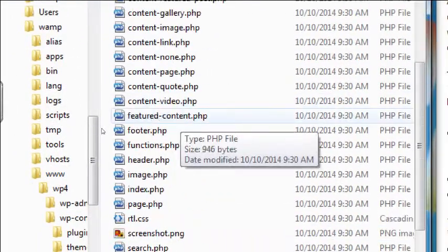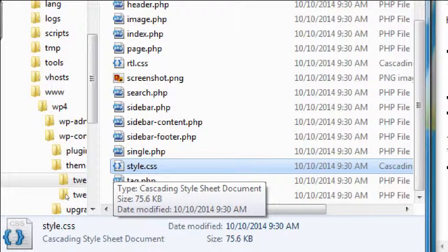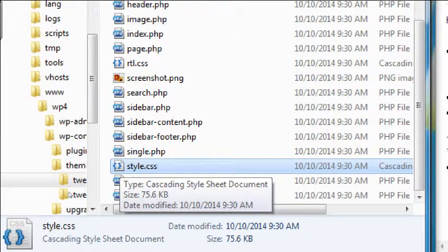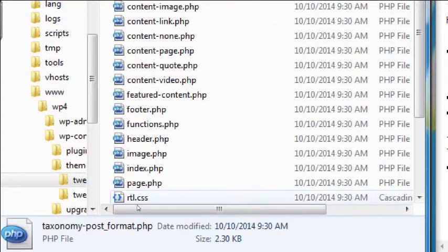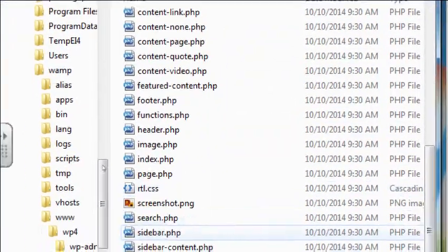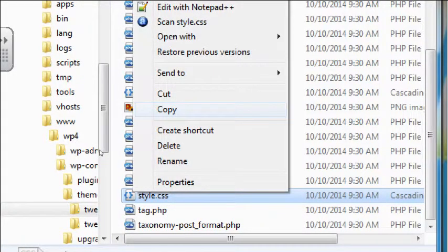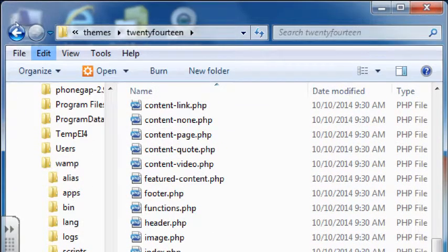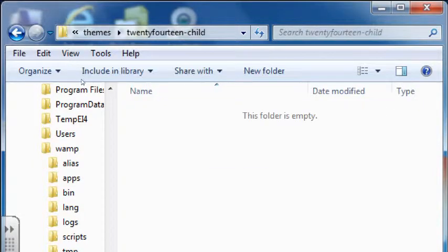And if you browse around here, somewhere you will see style.css. I want to copy this from my parent folder to my child folder. So right-click when you find style.css file. Right-click it. If you scroll all the way to the bottom, you have style.css file. You want to right-click style.css file, copy. I copied it, so then I'm going to go back to the top level here, and then go into 2014 child, open 2014 child, and then here, right-click, paste.